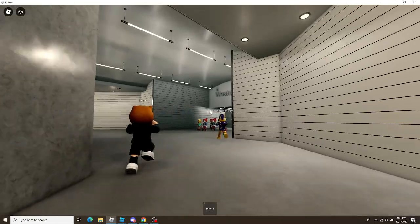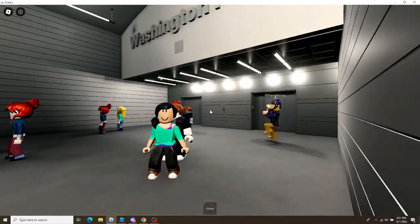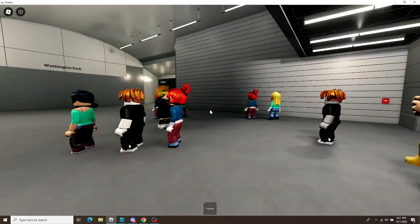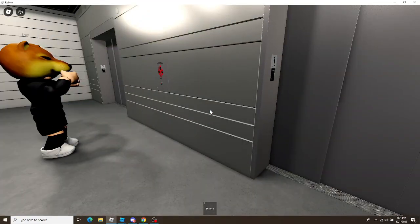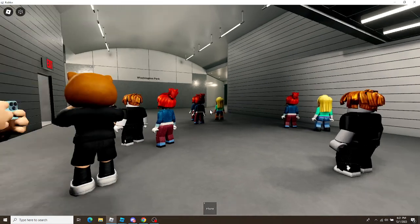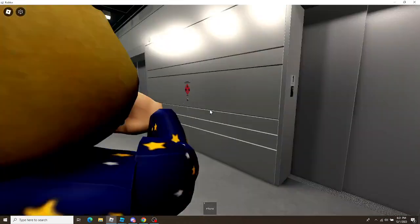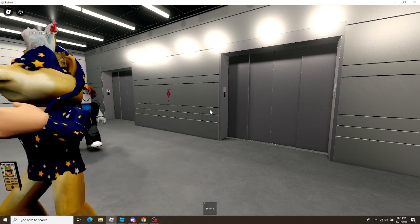Here's the NPC spawner right here for the elevator. Sometimes they glitch out because they don't know how to call the elevator. They just all pile here. So we'll call it for the NPCs, because all of them load in the elevator at the same time so it lags out. We'll let them all go into that one elevator, and then we'll get another one.